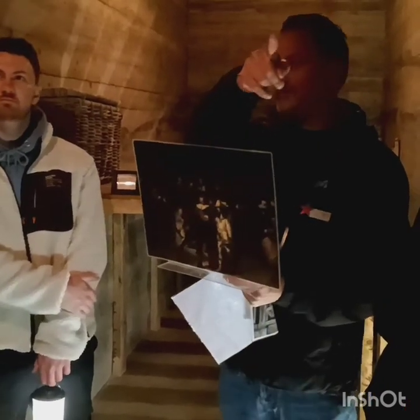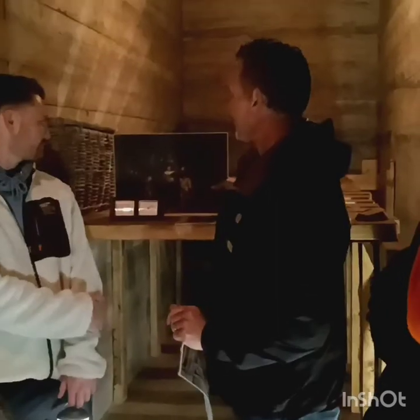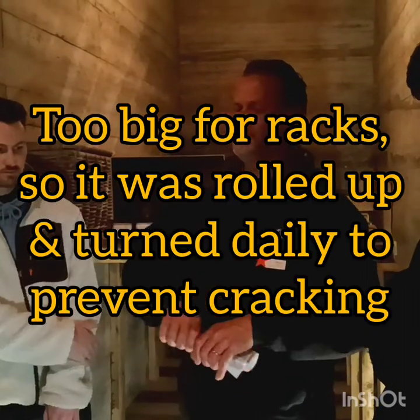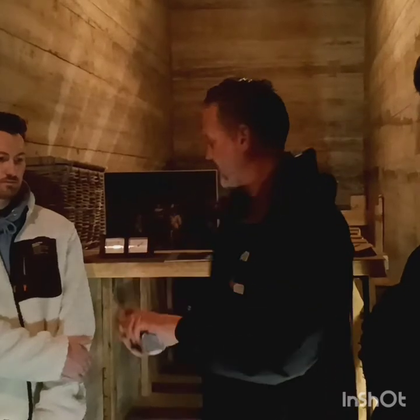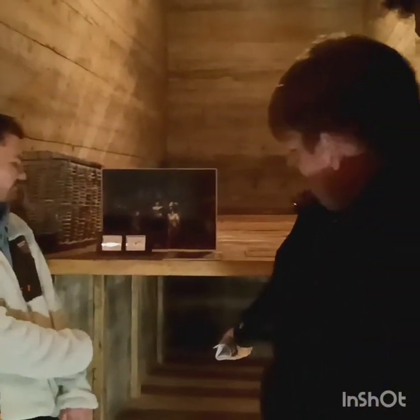There was only one painting that they couldn't take inside here, and that's the most famous painting, the Night Watch, because in real size it's about 4 meters by 6 meters. And it wouldn't fit through the door. So what they did, they took the painting and rolled it up. Like this. And then you could go inside and they placed the painting right here. It was hanging in the scaffolding.